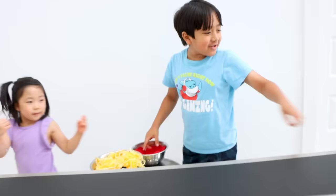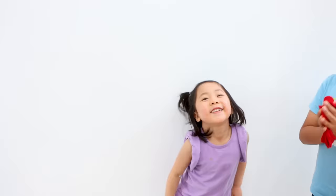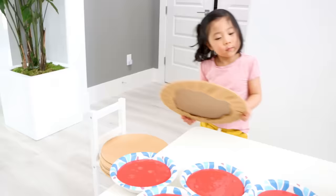Wait, the question is, are we gonna be able to stack them? That's the challenge. Sweet, sweet! I think the customer would have one pepperoni, but it's okay. Multiple pepperonis.